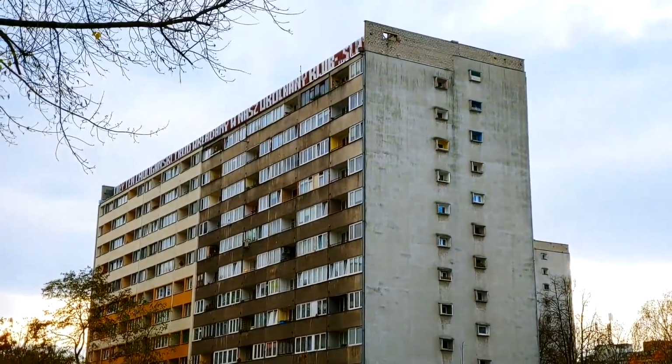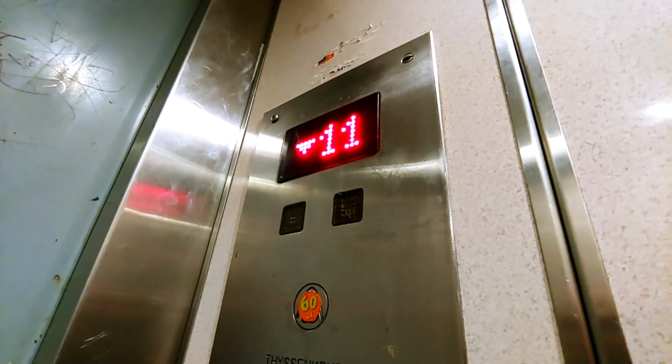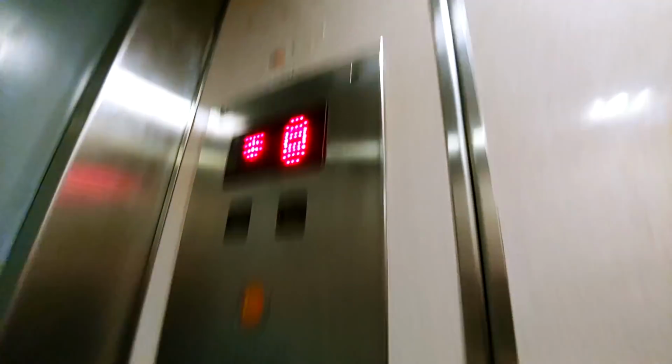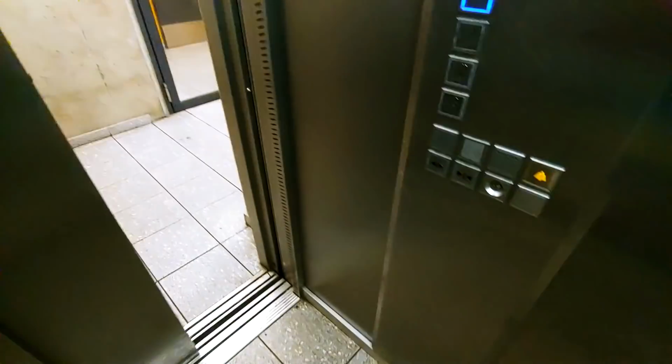And now along to the grottiest of the tower blocks I visited, and this one looks very epic indeed. It's got lots of graffiti, got swing door lifts, sadly though they are modernised. And now along to a modern ThyssenKrupp lift. Safety brake.